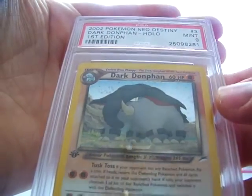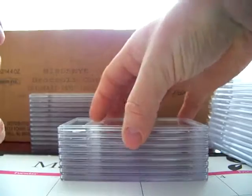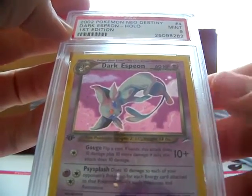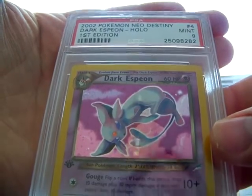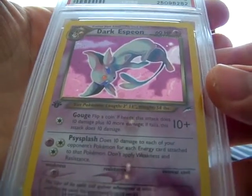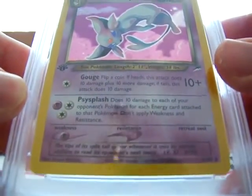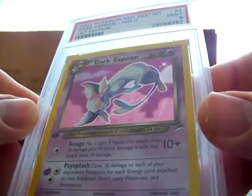There's only, like, a few Jungle cards, period, that are 10s. So we got a Mint 9 Dark Dawn fan, Hollow First Edition from Neo Destiny. A Dark Espeon Hollow First Edition Neo Destiny. This is ridiculously awesome. Love this card. This is a Mint 9 as well. Eventually, I'm definitely going to have to get me one of these. This is just such a sweet card. And Espeon's my favorite evolution, so.